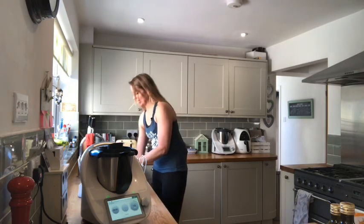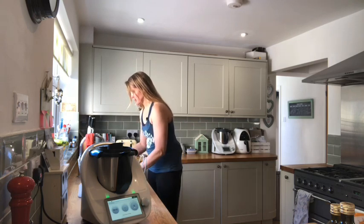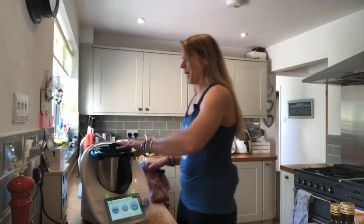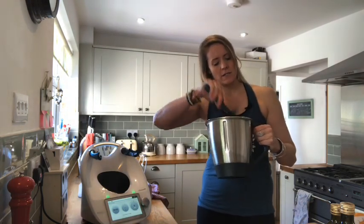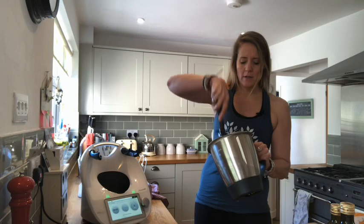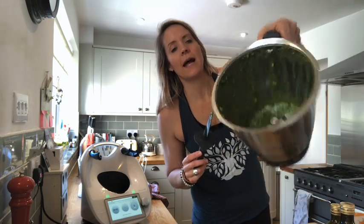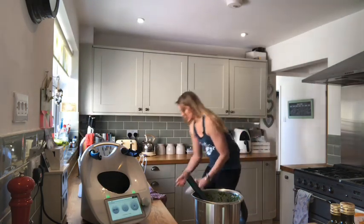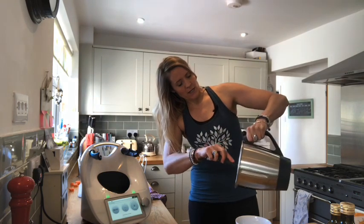Right, I'm just going to wash up the spatula quickly. Okay, spatula's ready to go again. And our pesto is ready. I'm just going to scrape down the edges where it's jumped up on the sides so that I can show you guys how much it makes. And there you go. Absolutely beautiful, fresh pesto, ready to roll for dinner tonight. So I'm just going to put this in a bowl, ready to go.